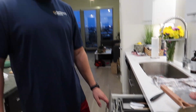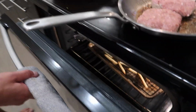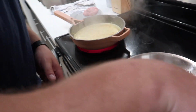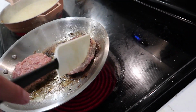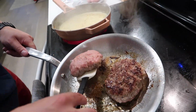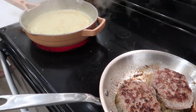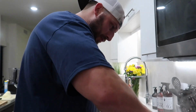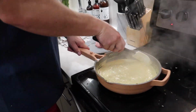We are cooking these boigas. The fries are rocking and rolling. Ooh. We're almost done there. Get some good caramelization. The Maillard effect. Oh, Maillard. Not bad, not bad. Not too bad. Have you ever made a bechamel before? Absolutely not. The confidence for me.